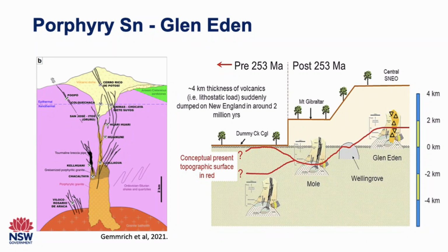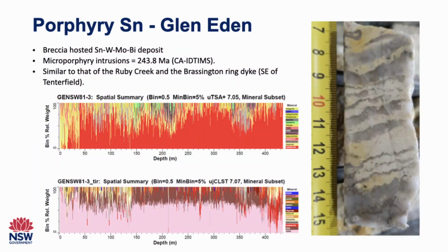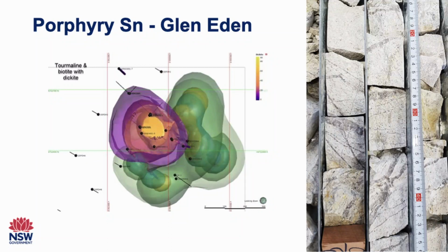We have intrusions up into the volcanic pile. Glen Eden is a classic case of a Bolivian-style system, or Bolivian without the silver. And if you look at the changes that occurred pre-253 and post-253 with the eruption of these enormous volcanic piles in central New England, it means the surface at which these things will allow volatile exsolution, stockwork, vein formation or brecciation, if it's close enough to the surface, rises significantly in the crust over a very short period of time and into the volcanic pile itself.